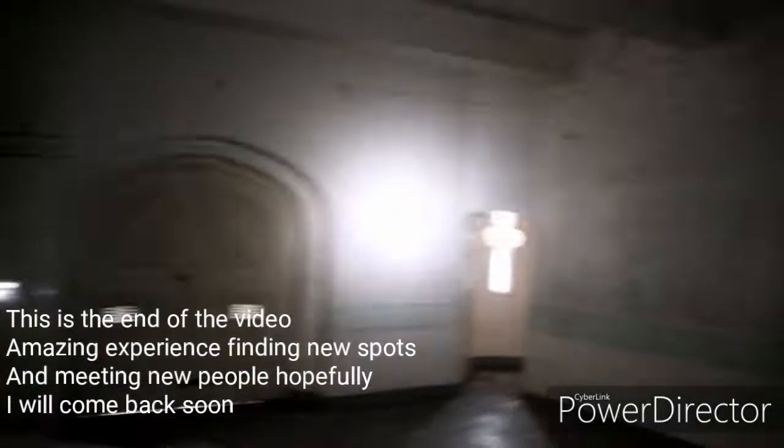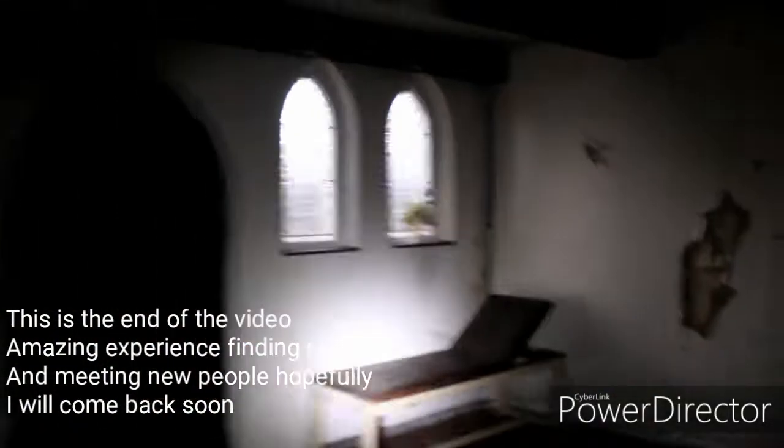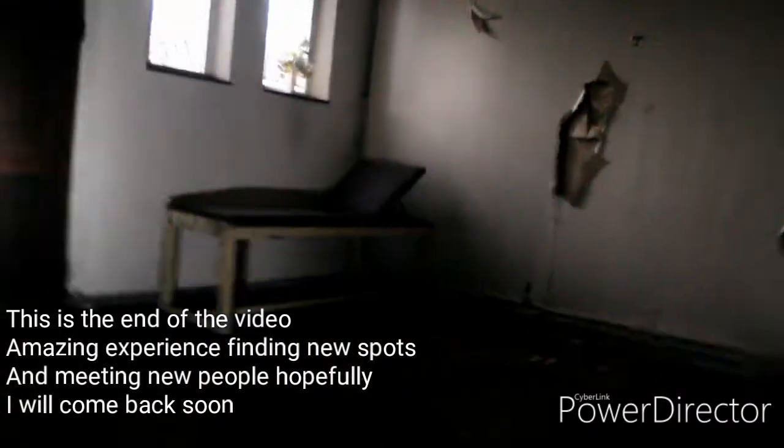So the security guard kindly let us in here. We didn't get caught, but he kindly let us in here. And as you can see, this is what I wanted to come for. Just wanted to show you the place as well. I don't want to ruin this time. But as you can see, this is the bed and stuff. Let me get a few shots as well.